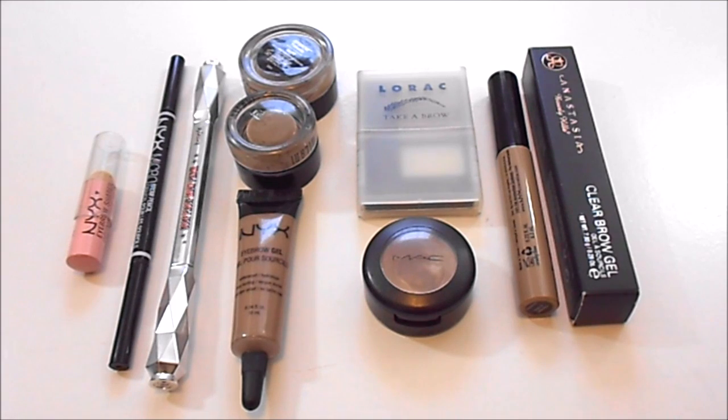At my last update, I also had 2, so I have stayed the same in this category. I have the Lorac Take a Brow Kit in Blonde and the MAC eyeshadow in Omega. My ideal number for this category is 2. I love having both of these options because Lorac is more warm tone and the MAC is more cool tone.